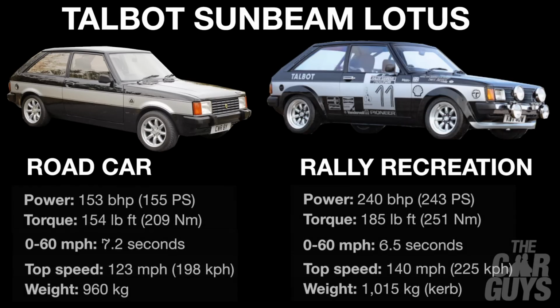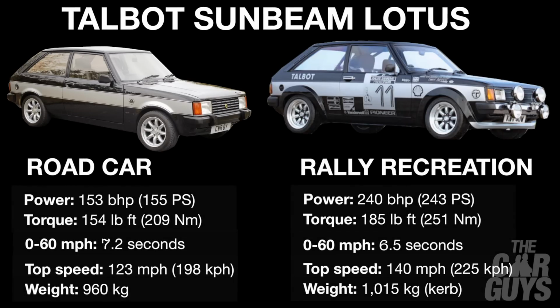0 to 60, any idea? This is the standard car. A standard car? Not your enlarged car. This one, it came out of the factory. What do you reckon? 8. 7. Oh. Because it's so light, presumably. Yeah. 7 seconds 0 to 60. That's pretty rapid. Top speed?